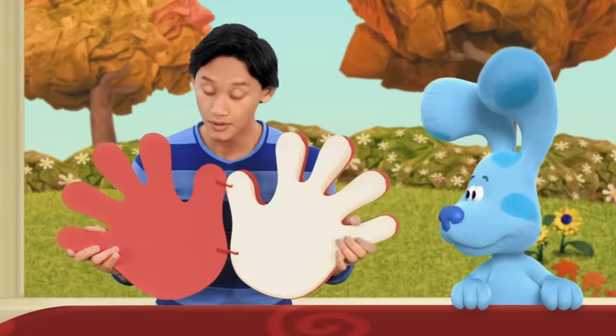Let's explore colors with Blue and all of our frightening Halloween friends. Josh's black costume cape lost its color. Will you help him find it? Awesome! Is this the black costume cape? No, that's green. How about this color? No, that's not black. It's orange. How about this one? Yeah, that's it. It's the cape's black color.